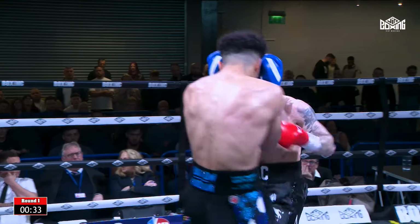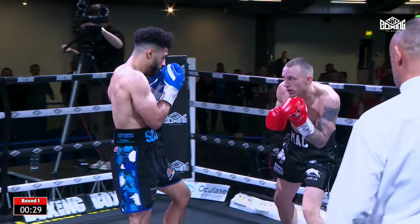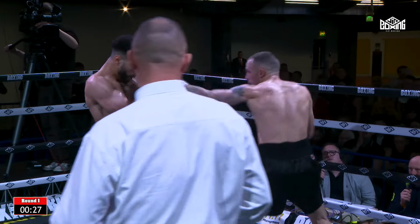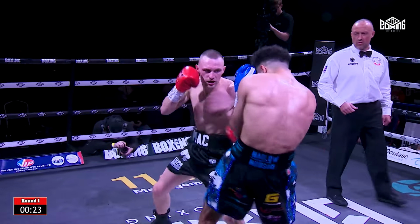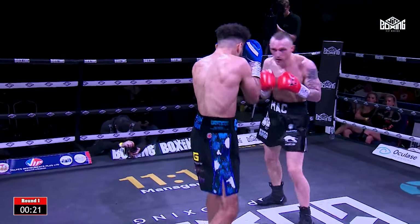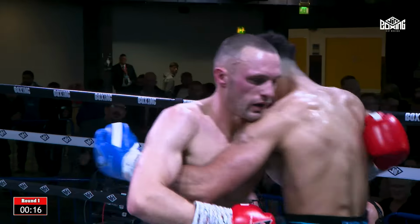Nice hook there from MacMillan. Great start by MacMillan. Gardner taking more than the gloves though. Great body punch in there from Reece MacMillan. So we go into the last 20 seconds of this round.